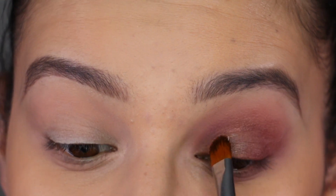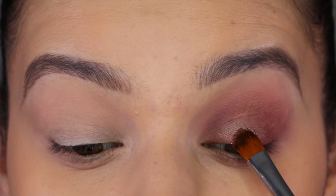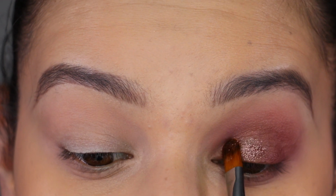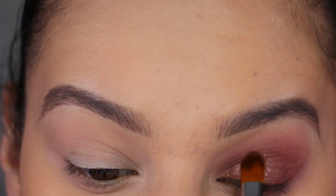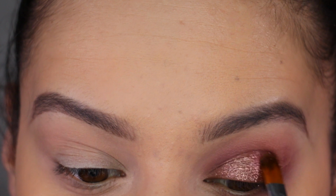So first here I'm applying the NYX glitter glue as a base for the pigment. And then I'm applying that darker burgundy pigment over top. Just pressing it over, and as you can see, it just sticks really well and it stays nice and sparkly. And with the glue, there wasn't a huge amount of fallout. There was a little bit, but not massively.